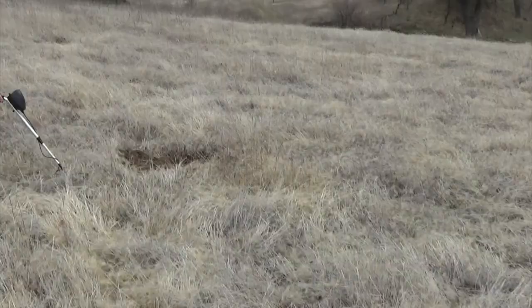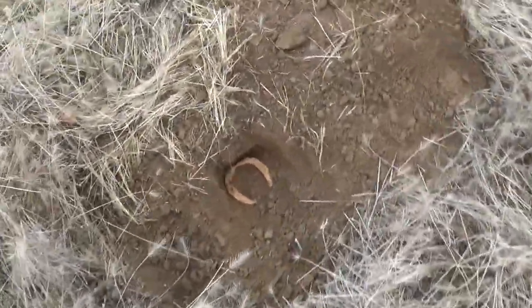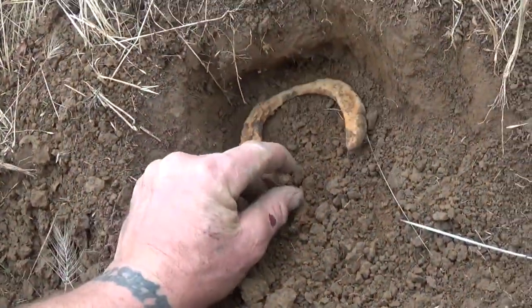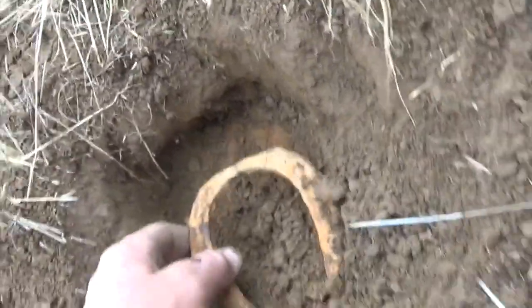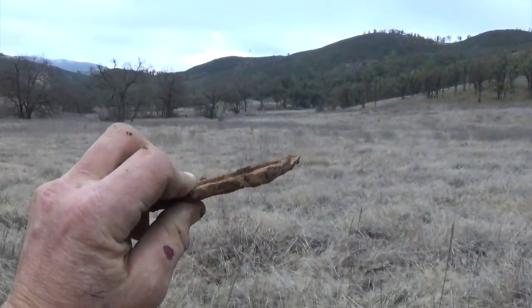My mom's calling me over here, and she's dug a relic. What's your relic? Holy moly, you went down deep. Oh, you got a shoe? And she's placed it back in the hole, oh, it was a long ways off. But this is where it came from. I can see the rust in the dirt there. That's awesome. So they were working this field back in the day.